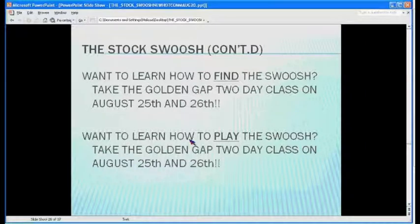If you want to learn how to find the swoosh, and you want to learn how to play it, then I'd like you to take my class. It would take me too long today to go over how exactly to play this thing, or all my 26 points. It's a 2-day seminar, and it's very detailed. I didn't come up with this in a day. If you want to learn how to play it, you would have to sign up for my class. It's worth the money because it works.